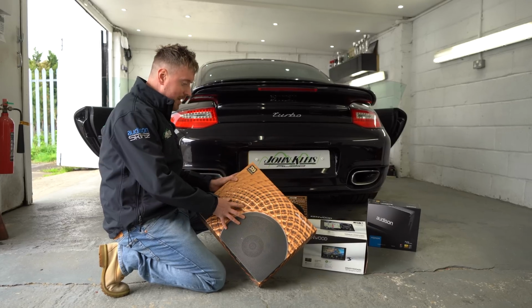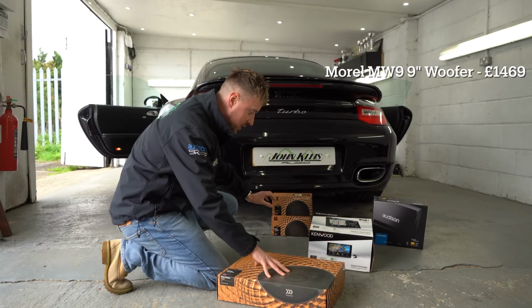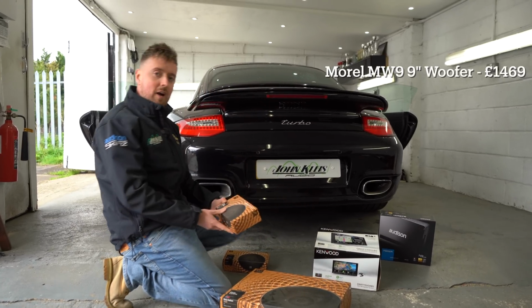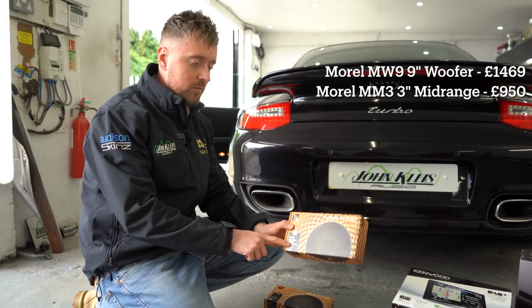These are the Latte Carbon NW9s, coming in at £1,469. That's the 9-inch door woofers at the bottom of the front of the door. We then move slightly further up the door to the mid-range. These are the Latte Carbon MM3s. These are £950 for the pair.